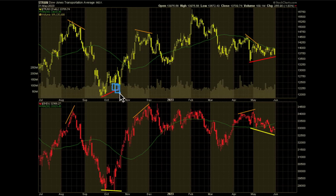Now over here, you see transports are showing us some strength. We have a little bit of a lower bottom in the industrials. Maybe transports are trying to tell us that we might get a move higher. Well, boom, we got a move higher.